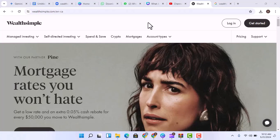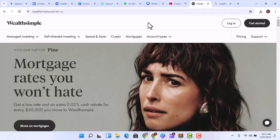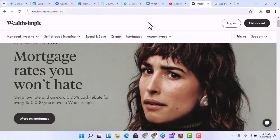Bonus tip: instant gratification with instant debit withdrawals, but at a cost. For non-registered accounts and TFSAs on Wealthsimple's self-directed investing platform, there's an option for instant debit withdrawals. This lets you access your funds immediately by transferring them to your linked debit card. There's a 2.5% fee attached to this convenience, so weigh the extra cost.